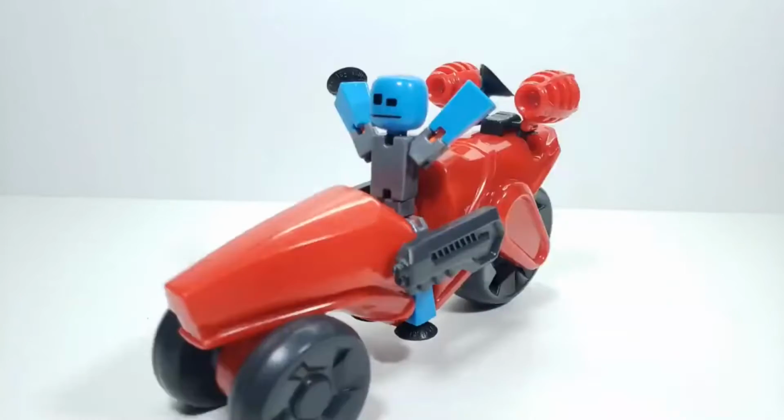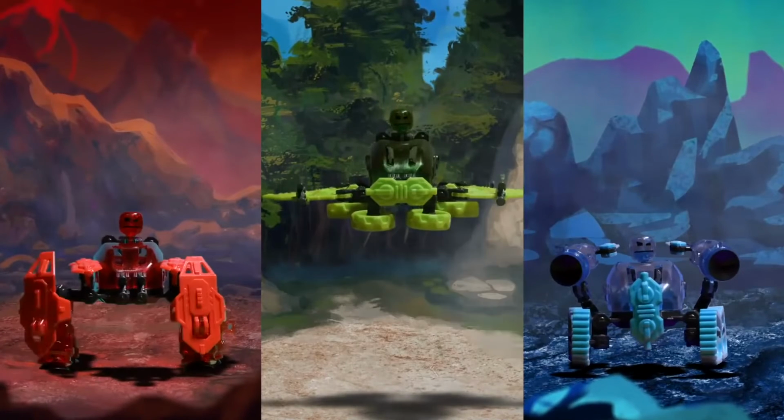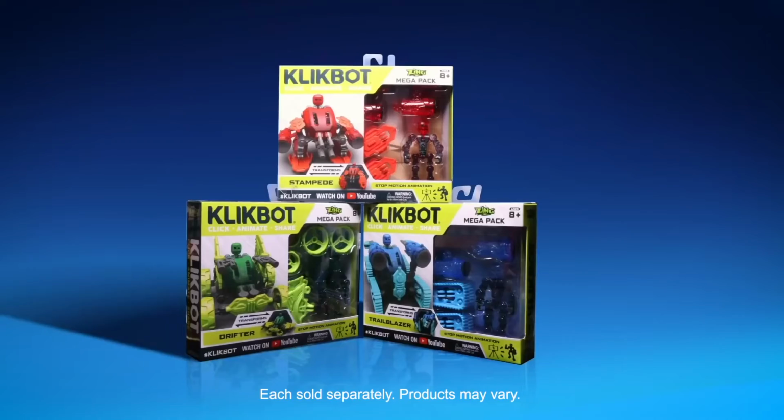So for the first ever Stikbot vehicle that's made out of plastic, I'd say it's... let's move on. With Clickbot Megabots, I'm going to talk about the middle one, which is like the most car thing at all.